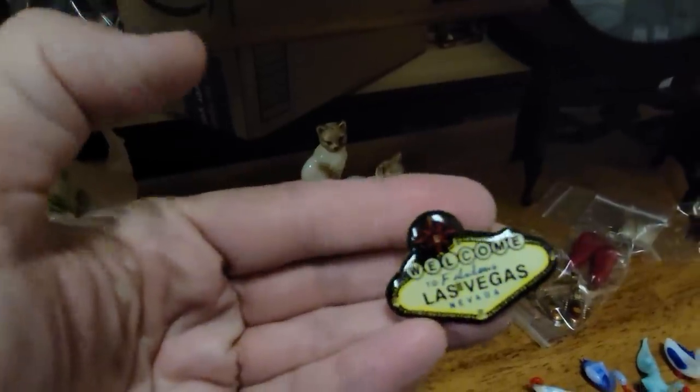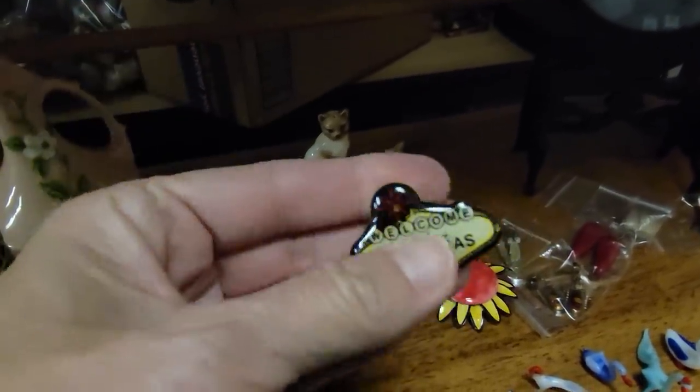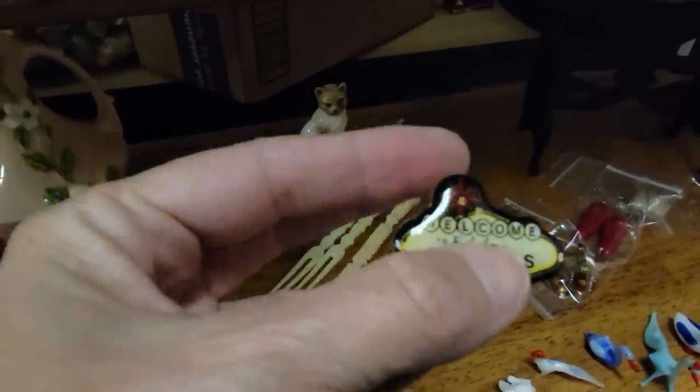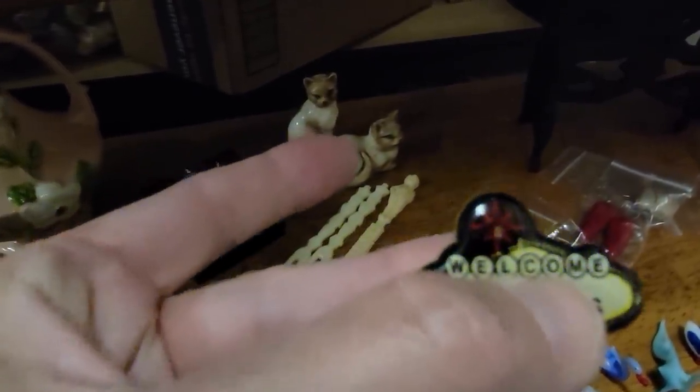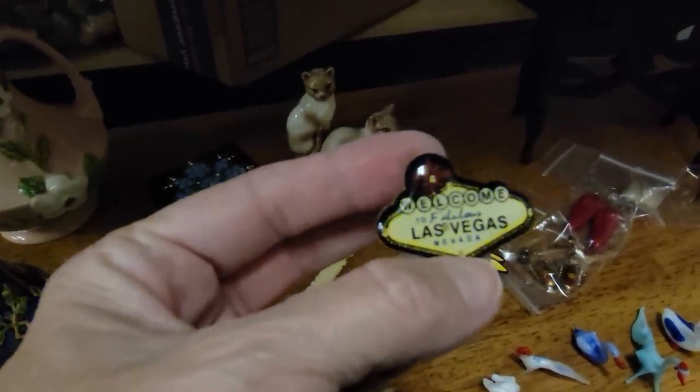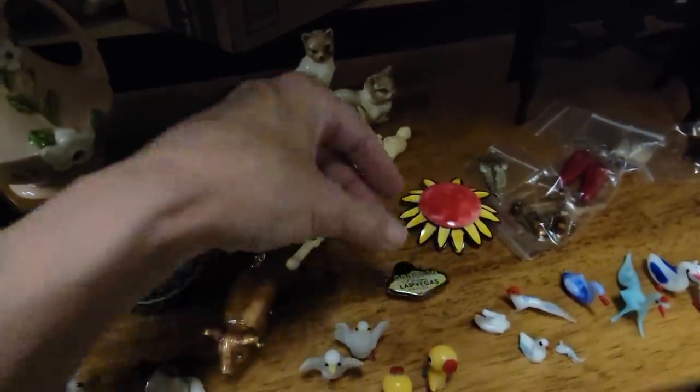This little Vegas pin. How do I turn it on? There. Can you see it? I think it needs a new battery. See it blinking? Ha! So it does flash. Spectacular little piece. All right, we got that too.